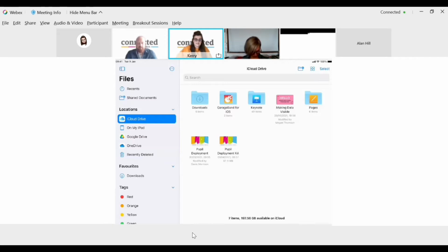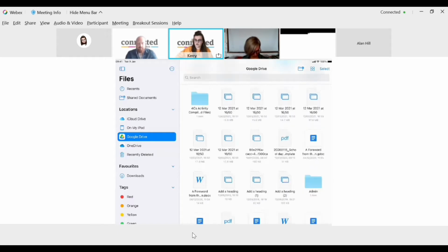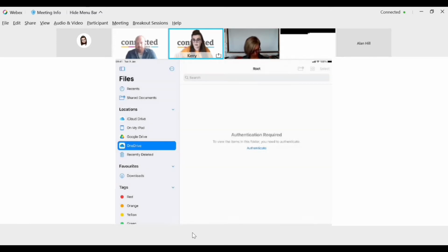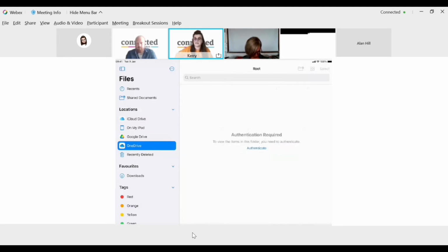So you'll see if I tap on Google Drive here, it's going to give me, in a wee second, access to all of my Google Drive files, just in there as you would expect. And on OneDrive, what's actually going to happen is it's going to ask me to sign in. Now, the only reason it's asking me to do that is because I've not yet signed into OneDrive on this particular iPad. So I had already been into Google Drive, the app in itself, and I had logged in there, so therefore it pulls through automatically. But OneDrive, I've not yet logged in, and that's why it's asking me to authenticate or to sign in. So that's just something to note.